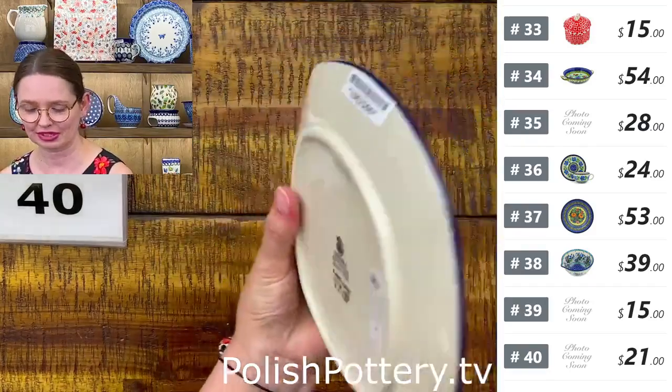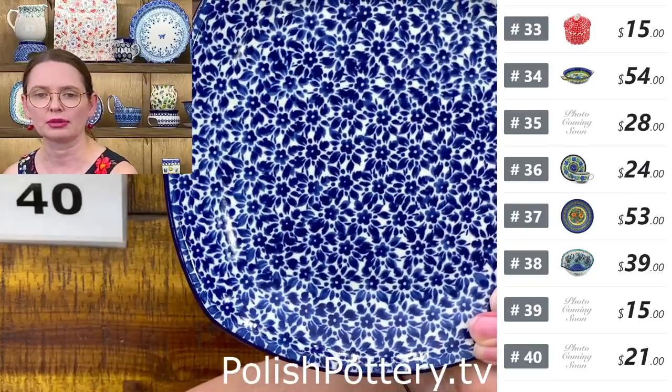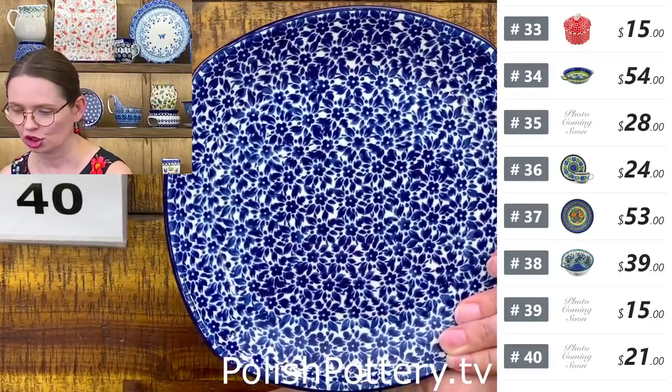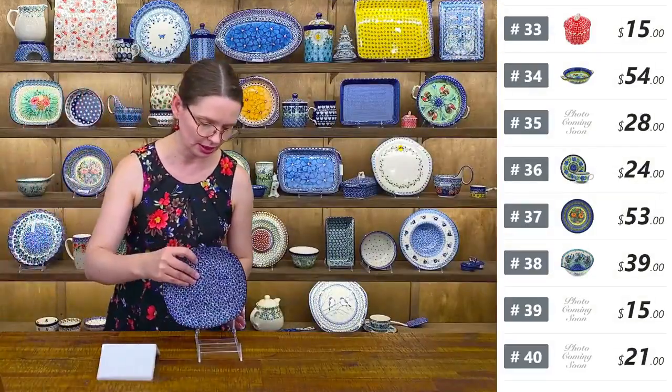So this is Ceramica Artystyczna with little blue flowers. Not blue, cobalt. They are cobalt, actually. So number 40 is Choppy Waters. Okay, that's the plate.